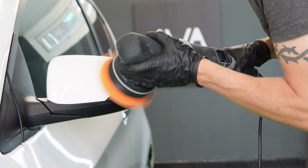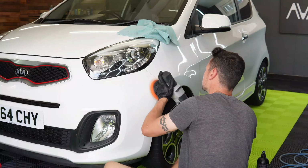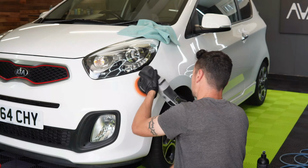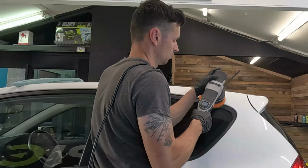The first compound I'm using is from a company called Svizzer, and I'm using this with their orange medium pad, as it's a good all-rounder. And to be honest, for most of you, this alone is going to be plenty good enough. And you don't get any swells with this product when you use it with the polisher.